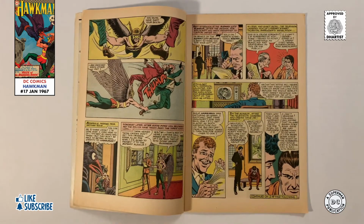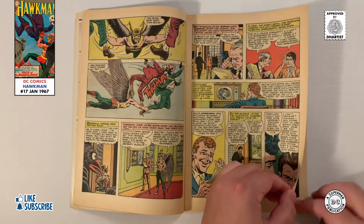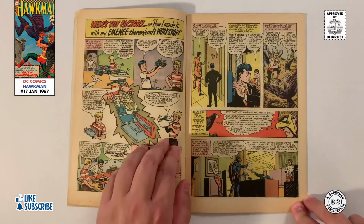Even though Hawkman rounds up the gang, the Raven escapes with a manuscript, having replaced it with a fake one. The next night when Eddie goes on TV to present it, he's disgraced by the public when it's discovered to be a fake. Eddie suspects Joey now that his Raven has disappeared, and calls on Hawkman to investigate.